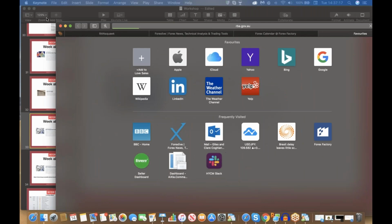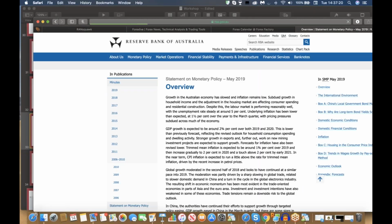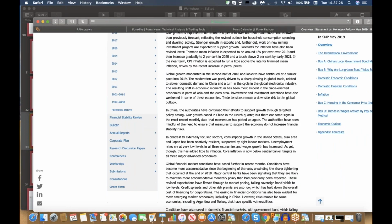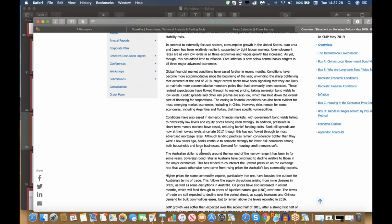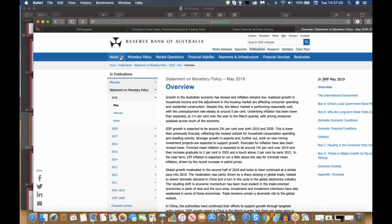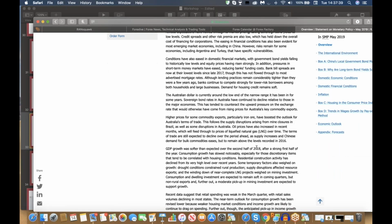Okay, I'll just show you this. This is the statement of the Reserve Bank of Australia. And in the statement, they outline what they're focusing on. This is something for you to read. It's easy to read. All of it is freely available. You can just click on the monetary policy, click on the home page. You'll find links to the statement.